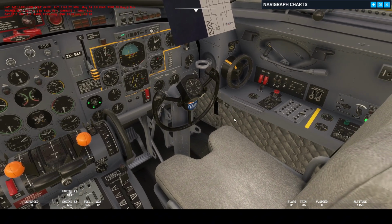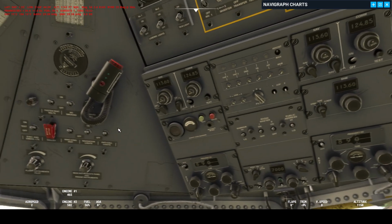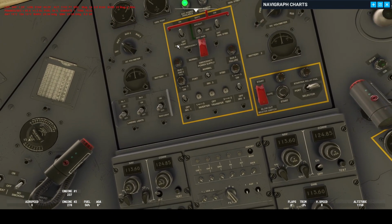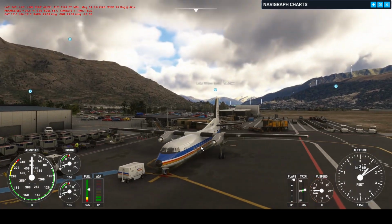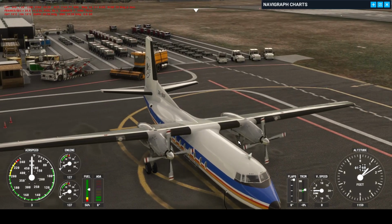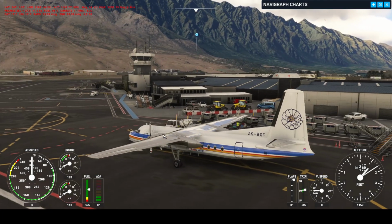That is us into Queenstown. We'll just wait for the plane to spool down. The other great thing about this plane that I love the most is the length of time it takes for these propellers to spool down. That reminds me a lot of being a kid. It just felt like forever that these props would slow down and come to a stop.